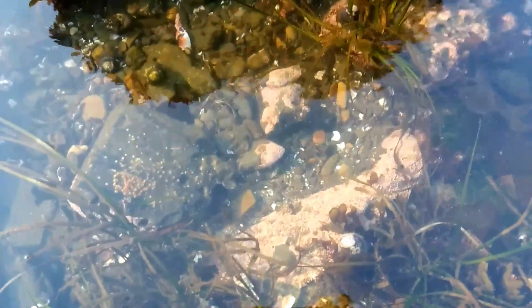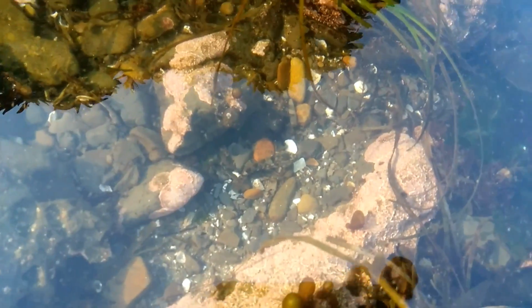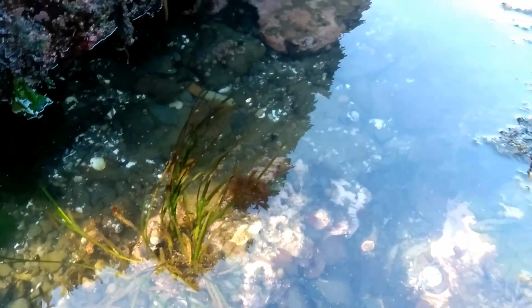Oh, got some fish going through there. The fish on the bottom right there. I don't know if you can see it or not, but right there, yeah, there she is. It's like one of them bottom cleaning kind of looking fish.